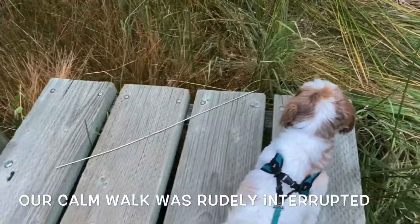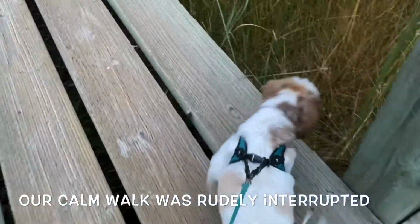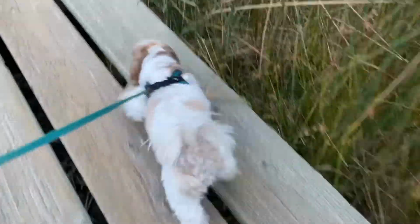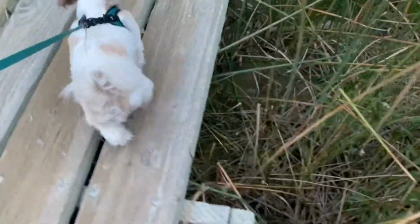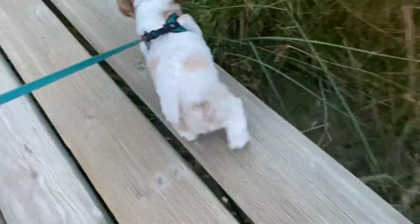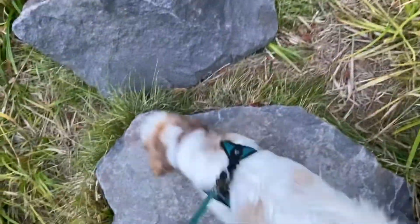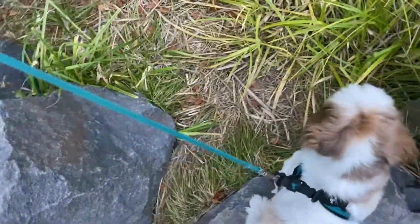Kitten, come on, ready to go. I know, come on, we gotta go. Come on, get down. Back soon. Come on, I don't know where it went. Come on.